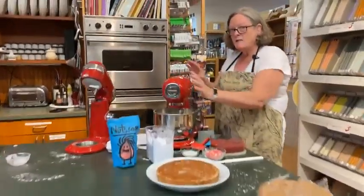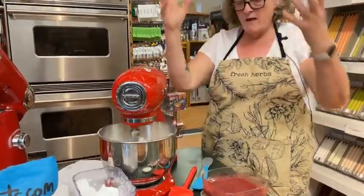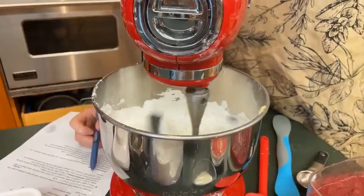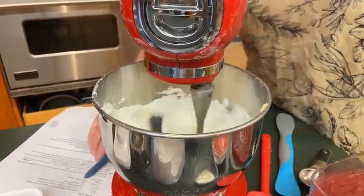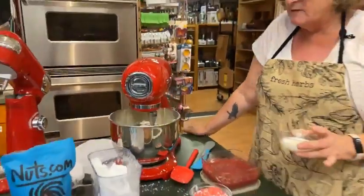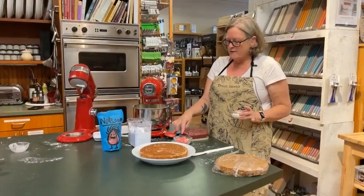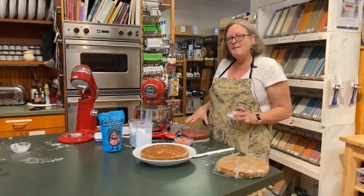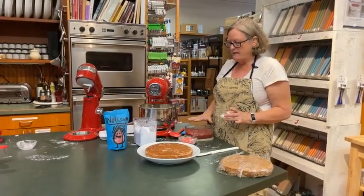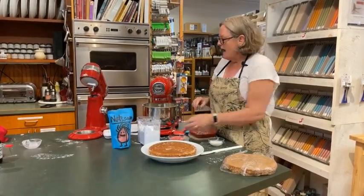All right, now we definitely are going to go slow here because we don't want the sugar to poof up all over the place. I've already made a mess. And we can add a little bit of milk. The recipe calls for 1 to 2 teaspoons of milk. It also calls for freeze-dried strawberries to be added. I'm actually going to use some of our puree instead, so I'm not going to add very much milk to this because the puree is wetter, and I'm going to use the freeze-dried strawberries on the top of the cake.